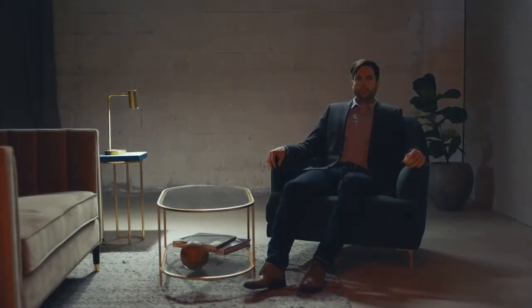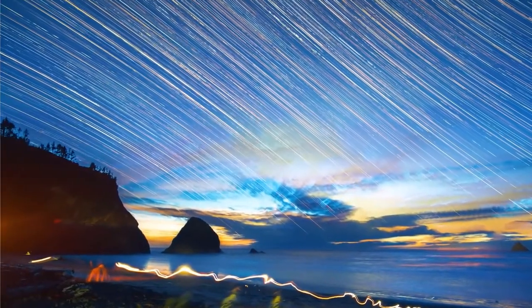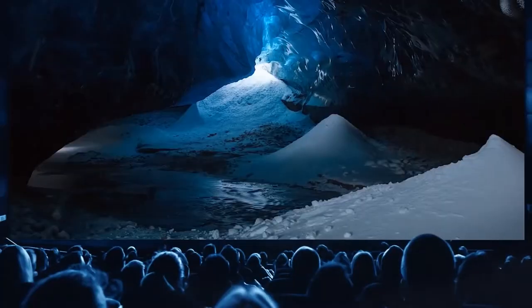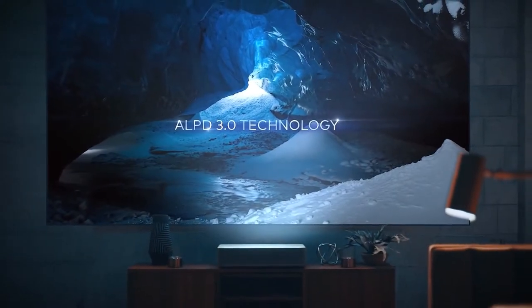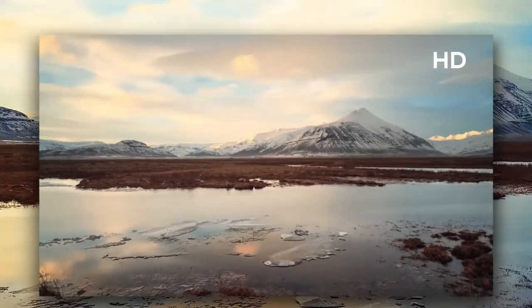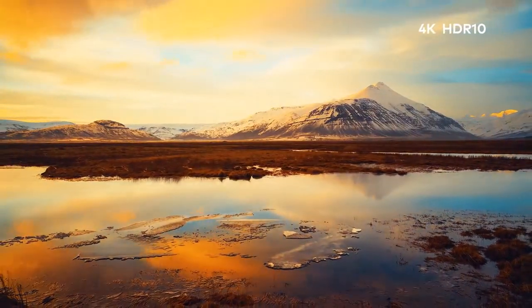We used ALPD 3.0 technology to double light efficiency, create superior color, and highest brightness out there. ALPD 3.0 is the same technology used in top movie theaters around the world, which means you get gigantic movie theater experience in your own home. 4K resolution with HDR10 brings you a new level of definition.